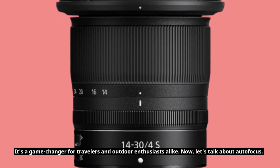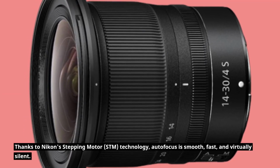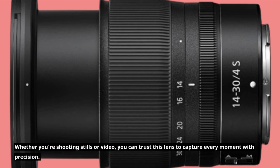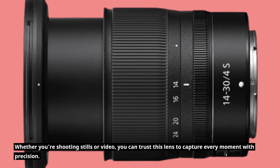Now, let's talk about autofocus. Thanks to Nikon's stepping motor (STM) technology, autofocus is smooth, fast, and virtually silent. Whether you're shooting stills or video, you can trust this lens to capture every moment with precision.